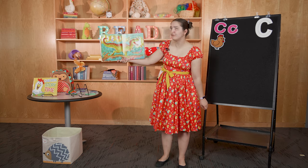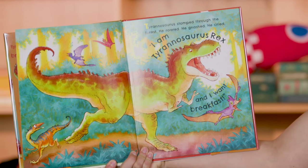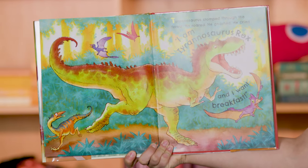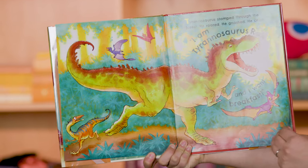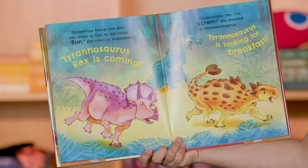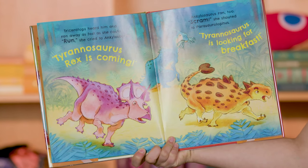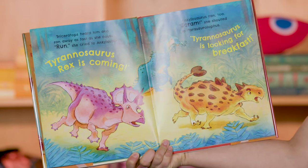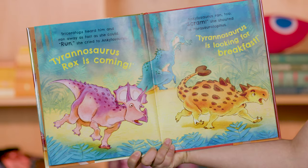Tyrannosaurus stomped through the forest. He roared, he gnashed, he cried, "I am Tyrannosaurus Rex, and I want breakfast." Triceratops heard him and ran as fast as she could. "Run," she cried to Ankylosaurus. "Tyrannosaurus Rex is coming." Ankylosaurus ran too.